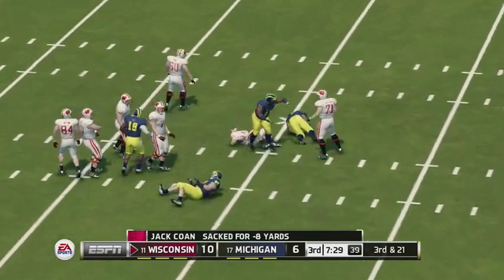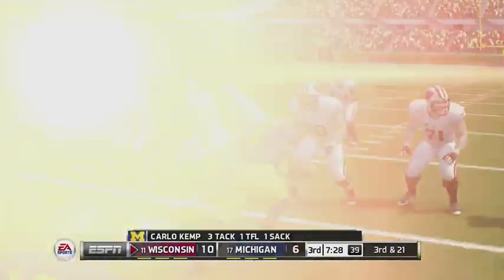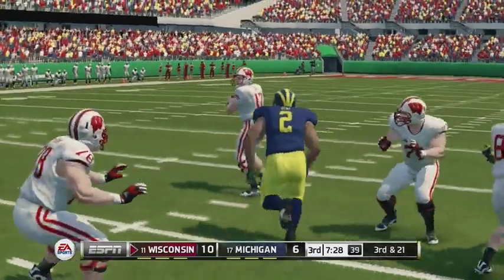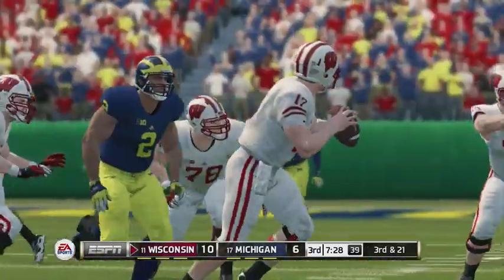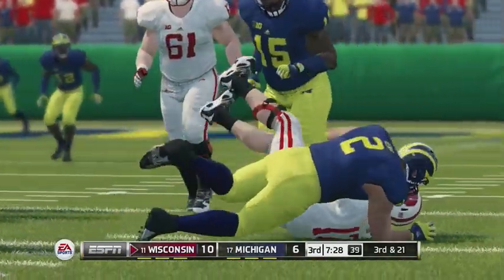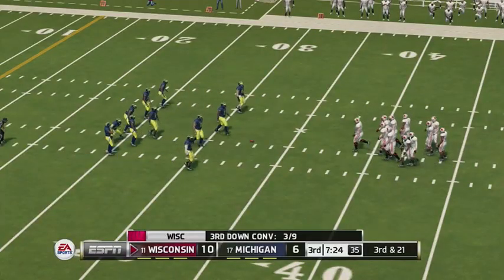They bring him down for a sack on the play. That's a loss of 8 yards. That'll bring up 39. Third and long now after the sack.